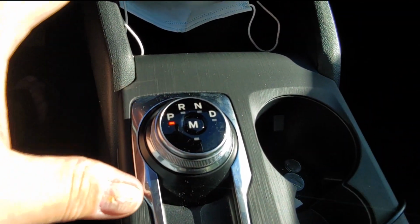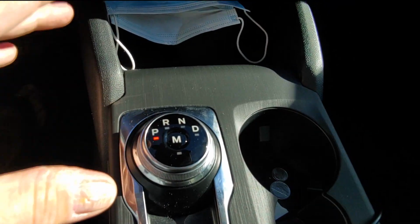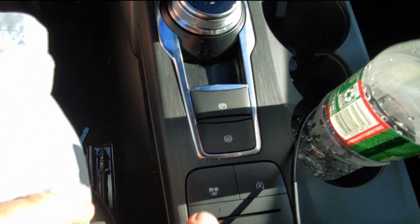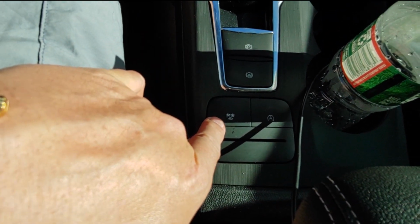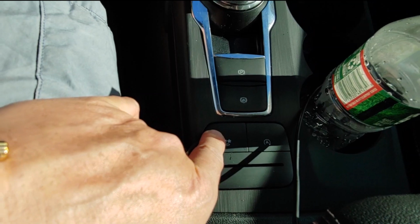So the one big feature about this car is the transmission shifter. It's now automatic. There's no lever or anything. And also what you get here is the auto start stop. I guess this is for weather, the drive mode.